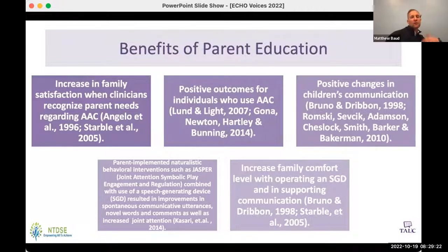Jill alluded to earlier the intervention about training partners, not just the kids. Well, guess what? We do spend that time training families and coaching them. Guess what? We also see the positive data outcomes on that AAC user. And there's a lot of studies on that. And we think about this positive change in children's communication. The more we train, the more likely they're going to be more independent, right? Communicating on their own, talking about the topics that they want to talk about. In our study and in others, it increased family comfort level with operating the speech generating device and in supporting communication.